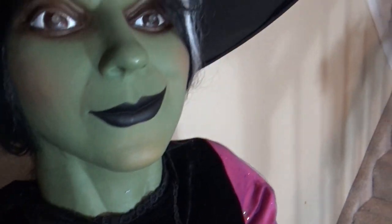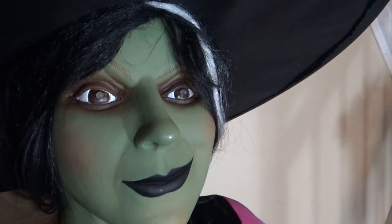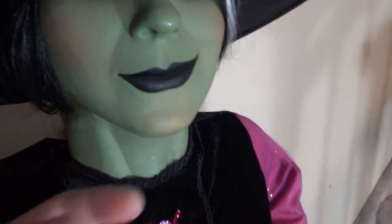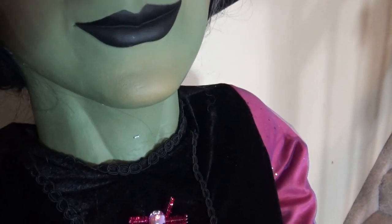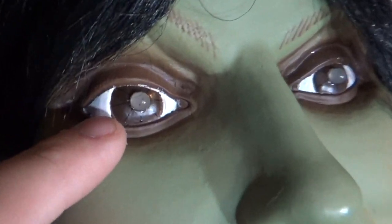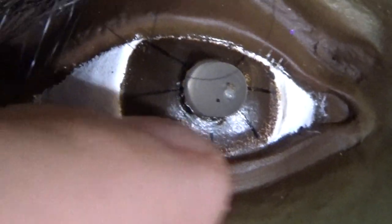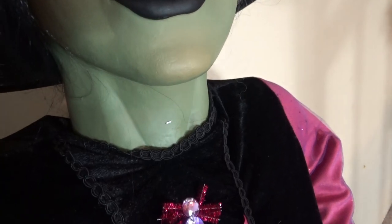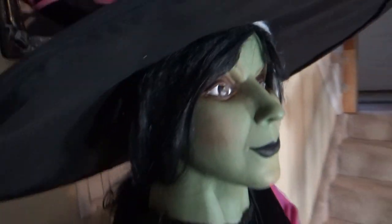Alright, so here she is up close. As you can see, she's got some decent detail on the face. There's not too many different paint jobs on it, but with what they gave her and what they could have given her, I think it's alright. The eyes were not done very well, though. You can just see there's lines there, and then the LED goes through it, so I guess there's not much detail in the eyes. But other than that, I think the face is pretty well detailed.